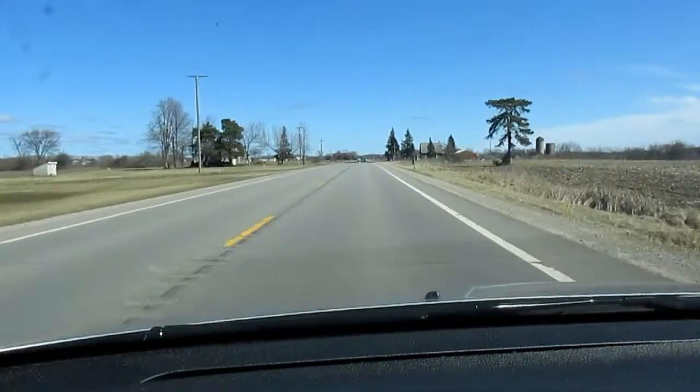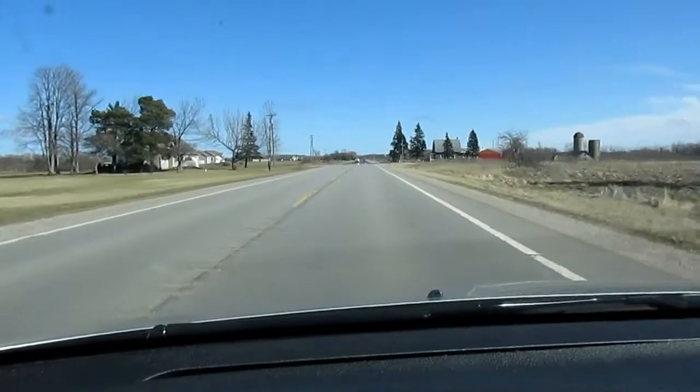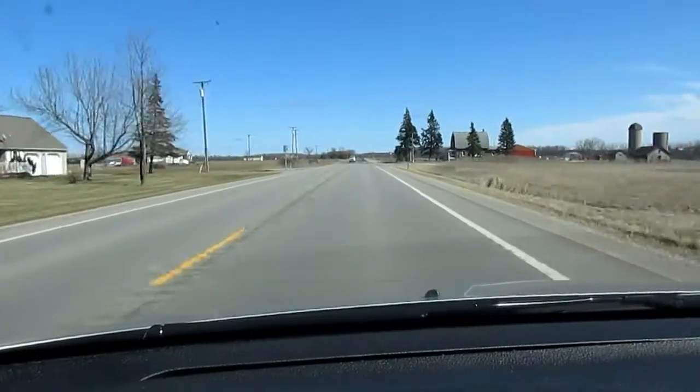Although this is definitely farmland out here, but at the same time, yeah, you can see all the rolling hills out here.